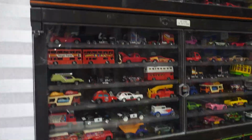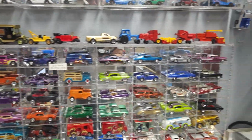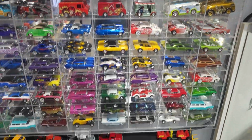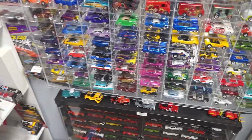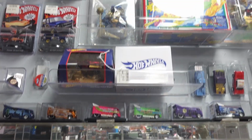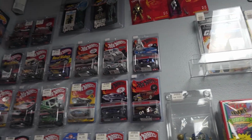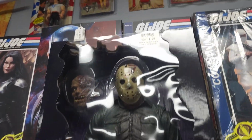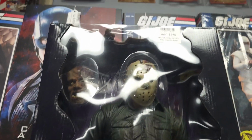Wow, there are so many Hot Wheels here. I've been in here before and I don't remember this many Hot Wheels, so this must be something that they've recently started putting up. Then again, I haven't been here in almost a year now, but it definitely wasn't this plentiful. The Hot Wheels collection, that is. We got this sweet NECA 18-inch Jason.